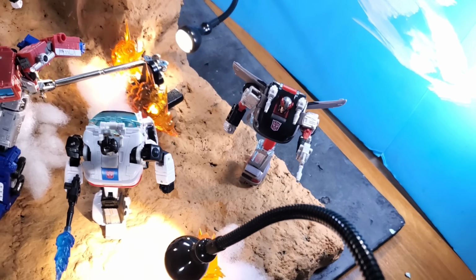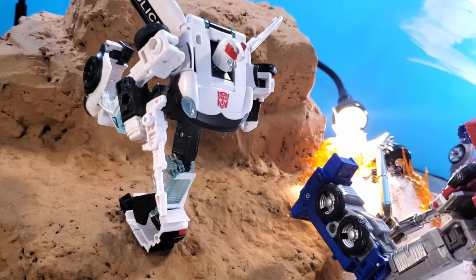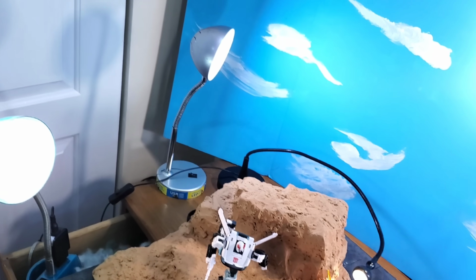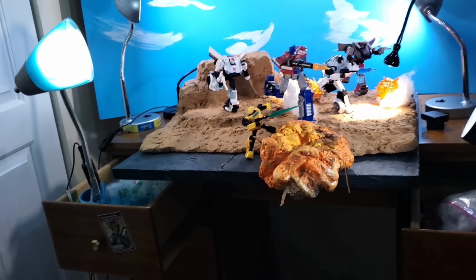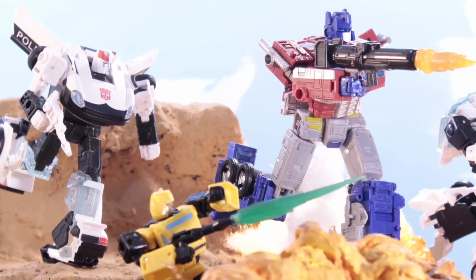I think this Ratchet should be Voyager class, just going by how the character is in Animated. He's kind of a bulky character. He transforms into a van. And all the other Ratchet, Ironhide type molds the last few years have been in Voyager class, the War for Cybertron game stuff and the '86 movie stuff. So I don't know why this is a deluxe. I don't think it's going to be as good as the original one, but we're going to have to wait and see.